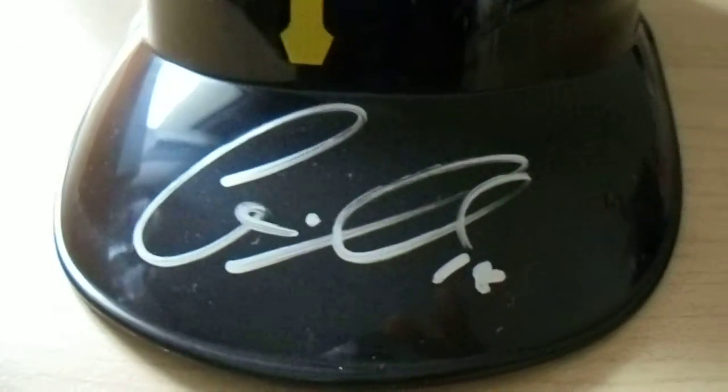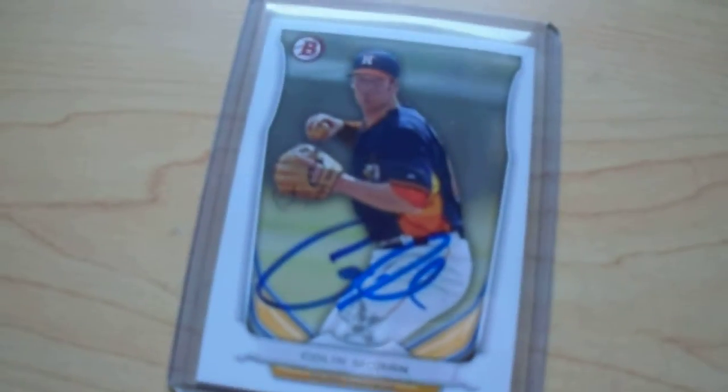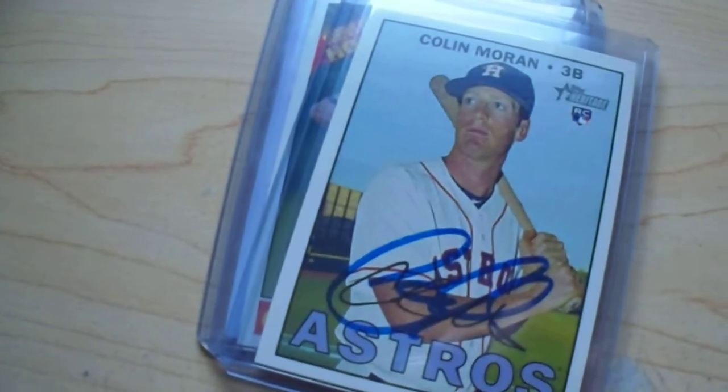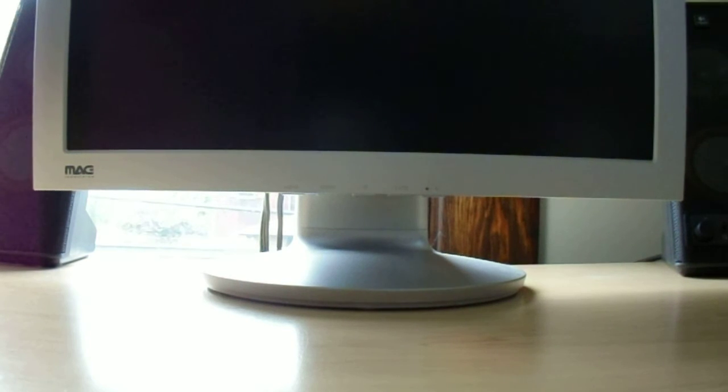I went through his line a second time as well. There weren't many people after the first push, which was great. So he signed one of the helmets and 3 trading cards. That was a very awesome day, actually. I got 6 Colin Moran autographs. So, thank you.